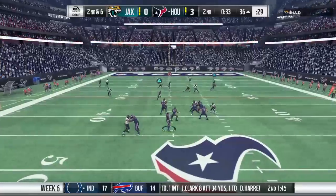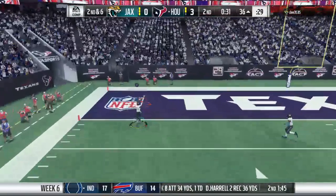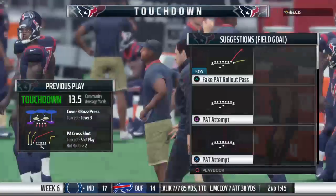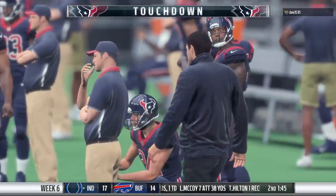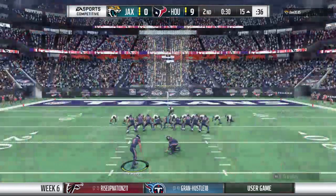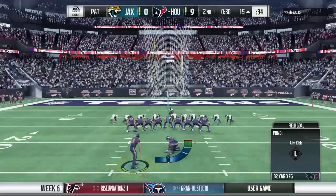They'll fake the handoff. Now Watson. He's letting this one go for Fuller. And that is caught. Touchdown, Texans. Will Fuller, his 4th touchdown on the year. And the Texans will extend their lead.